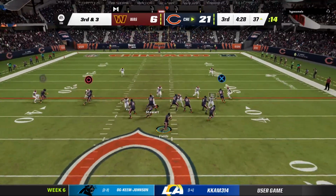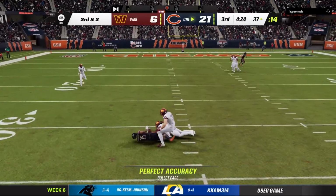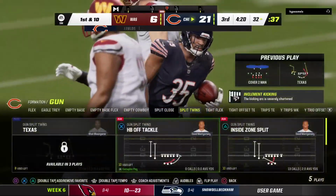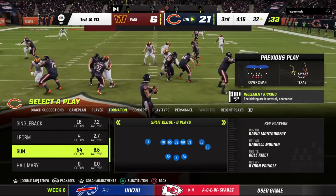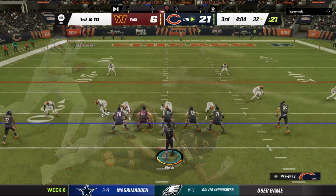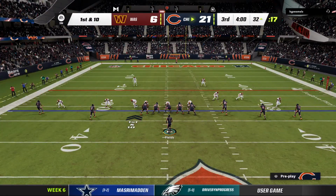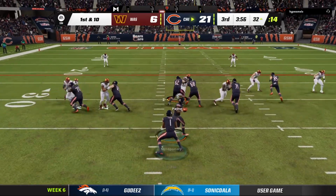To throw is Fields. Over the middle, it's complete. And he will have the Bears first down by a couple of yards as they're able to convert here on 3rd and 3. Well, this has certainly been a nice drive with the way they've spread the football around. Here, they even get the fullback involved in the passing game. That's got to cause a lot of consternation on the defensive side. You've got to cover him, too. That makes things really difficult.